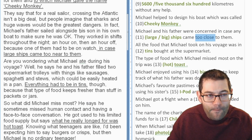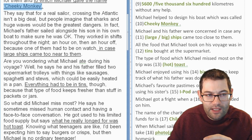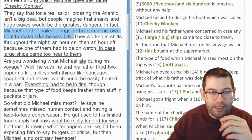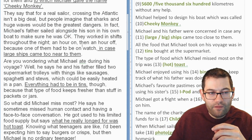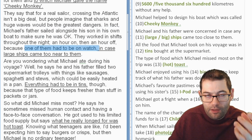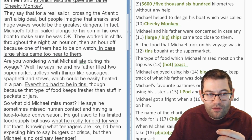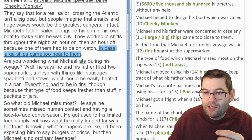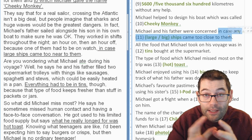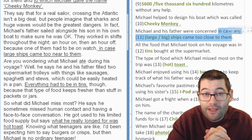And we can see this here in this next paragraph where they're talking, and it says Michael's father sailed alongside his son in his boat to make sure that he was okay. So we know that they're together, although in different boats. They worked different shifts. One of them had to be on watch. In other words, one of them had to be looking out in case large ships came too near to them. So the answer is almost word for word what's written in the exam, in the sentence that we have to complete. So we have to pay attention to the vocabulary in the sentence.